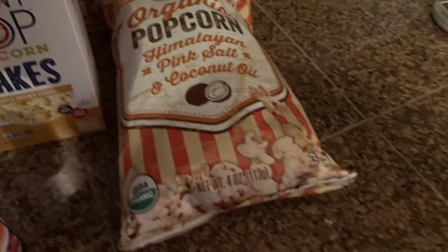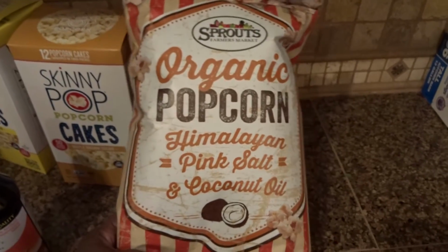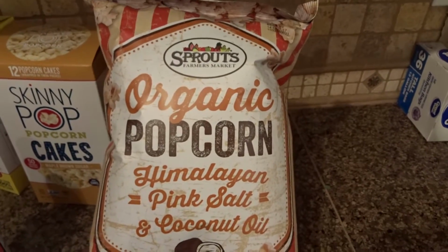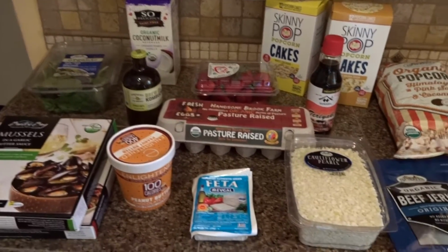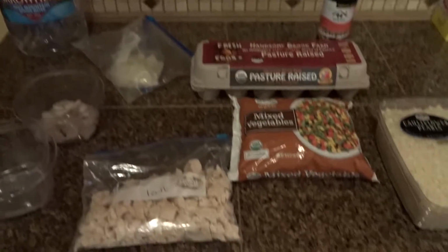And then also, because I do love popcorn, this is my favorite organic popcorn from Sprouts that I really like. So that's it. This is just a quick food haul, and stay tuned to see what I cook for the week. Okay, so I'm about to start my meal prep.